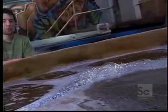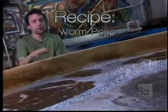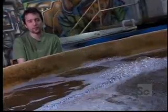What you're seeing right now is worm poop being liquefied. The worm poop starts by organic waste that's fed to worms that poop out worm poop. We then add the worm poop to water. We bubble it to get all the chlorine to be dissipated from the water. We then add oxygen, we stir it, we add heat, and we're brewing worm poop. And it's sort of like making tea, except it takes 5 days and just a little bit more science around it. The liquid worm excrement is then put into storage tanks until it enters the bottling process.